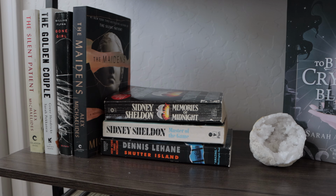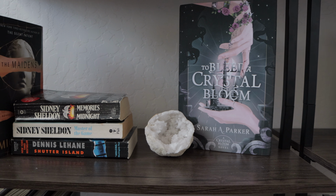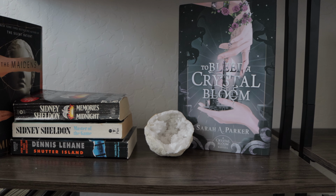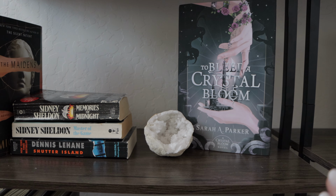These are all my thrillers over here, except for this book, To Bleed a Crystal Bloom. I wanted this just to be displayed by itself because it's my current favorite fantasy romance. This series is absolutely unputdownable. I love this so much.